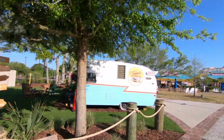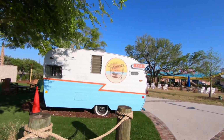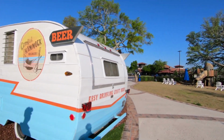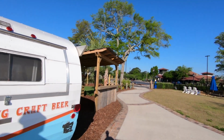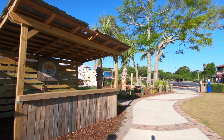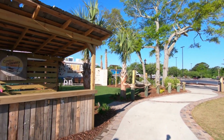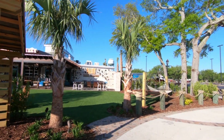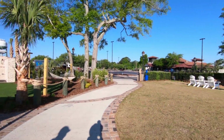And then I love this trailer, love it. When I was young, we actually had a travel trailer that was not very different from that. And this outdoor area. And then there's a beer garden over there. I love the little gardening tools. Got a hammock here, very appropriate.